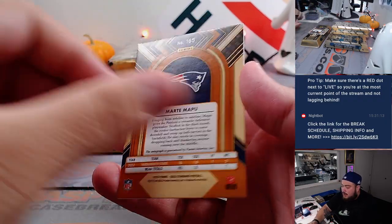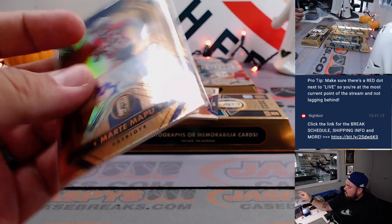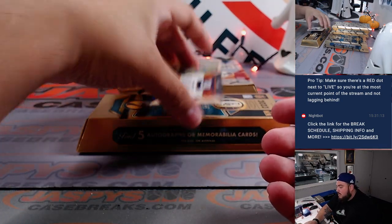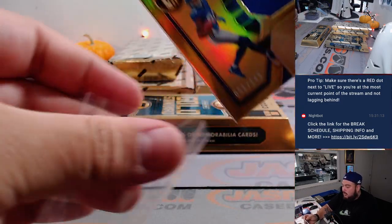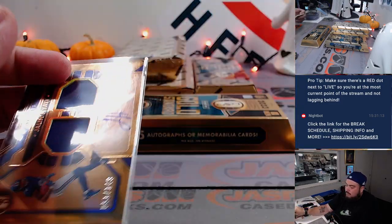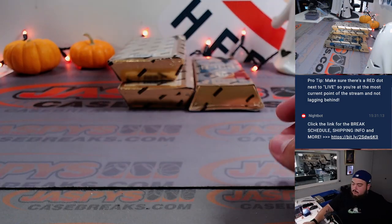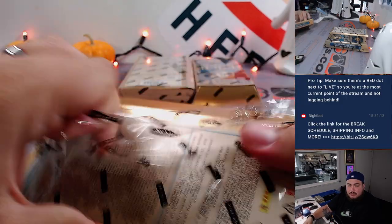We got Marte Mapu out of 199. That's going to go to the Patriots and Will. And then Jalen Hurts. It's 149, dual relic and autograph. G-Man, going to Jerry. All right, next three.